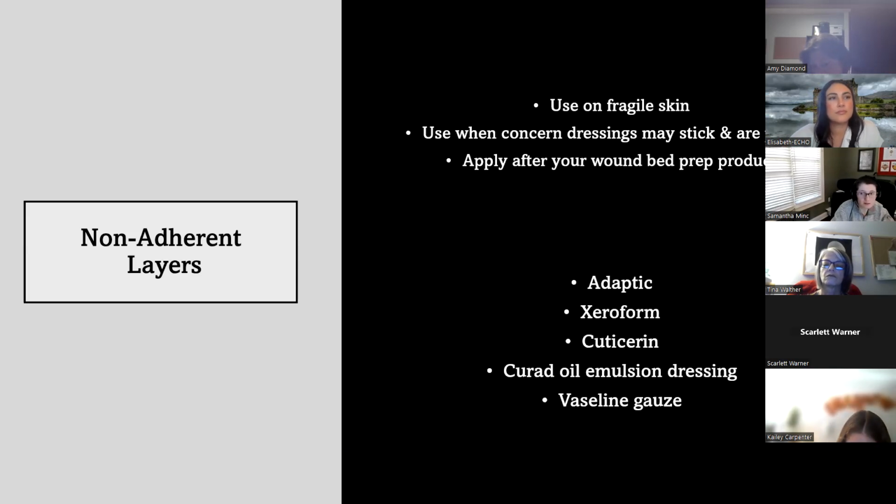I want to talk about the wounds and the dressing. It can get very cumbersome trying to memorize all of these things, but I want to talk about basic concepts. After you have your wound bed prep, so we've talked about the ointments and the agreement, then we talk about building these dressings. Non-adherent layers are basically dressings that are used for patient comfort. That's their role. They allow whatever dressing you're going to put on not to stick.